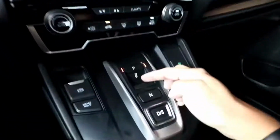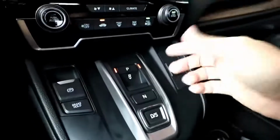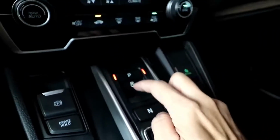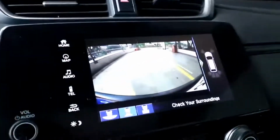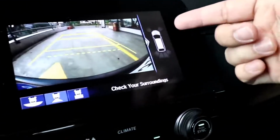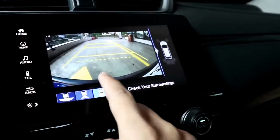So if we just press the reverse button, I still have to get used to saying those things. I mean, pressing a park button or a reverse button or a drive button. So if we press the reverse button right here, which is a toggle going down, you press it, and you will now have a view of your rear view camera, and it shows you also your parking sensor. So aside from the rear view camera, you've got your parking sensors as well, just to make sure that you don't back up into something.